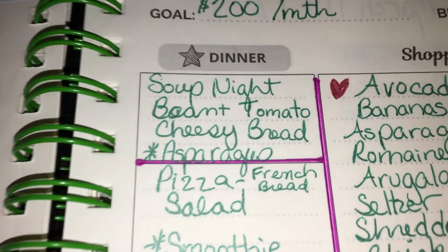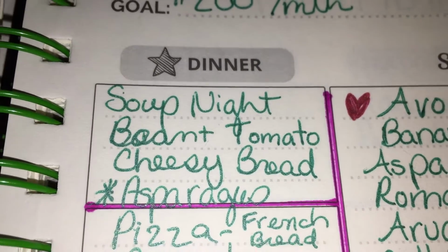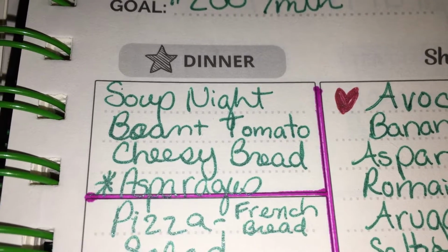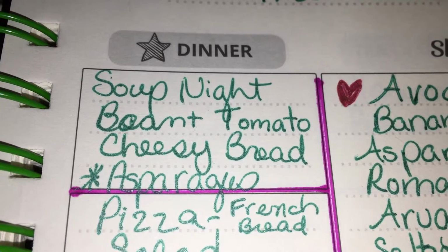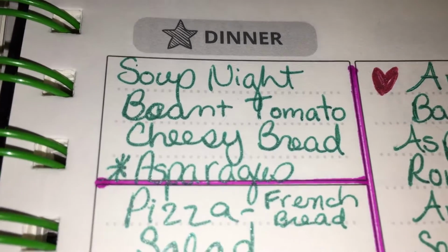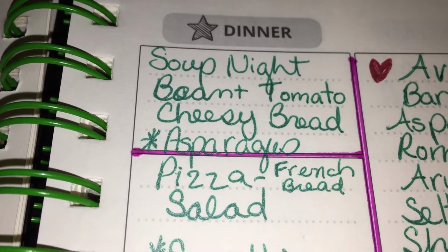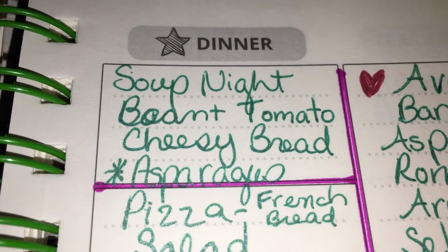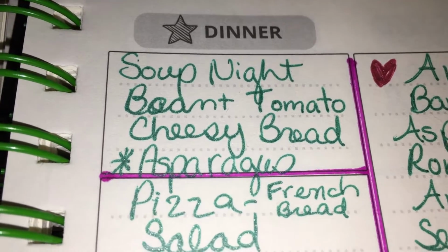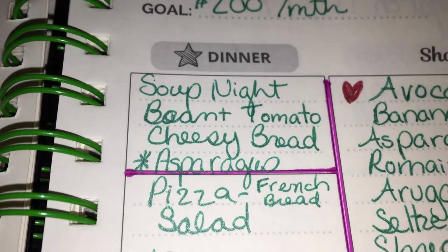For dinners, we are going to do a soup night. I have some bean soup that I made last month and put in the freezer, so my hubby will probably have that. My son loves tomato soup. He doesn't like the bean soup. I'm going to make some cheesy bread, and then my daughter will probably have something else. She's not really into soup either.